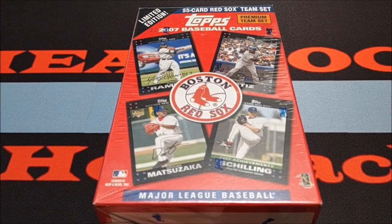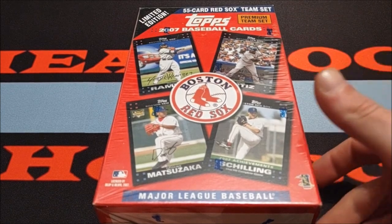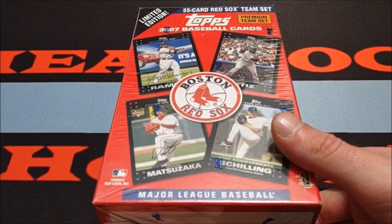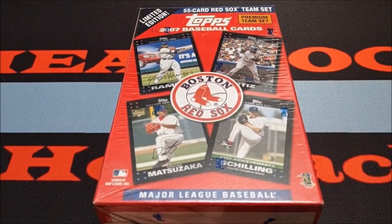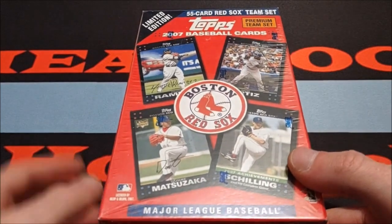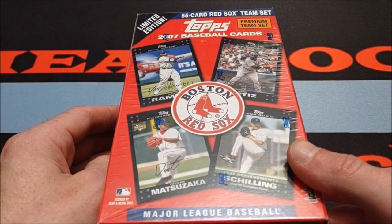And as you can see tonight, we've got, I guess you could say it's primarily a PC product with this 2007 Topps Boston Red Sox team set. Limited edition in there in the top left-hand corner. Not sure how limited an edition right there. You can see this is premium team set.